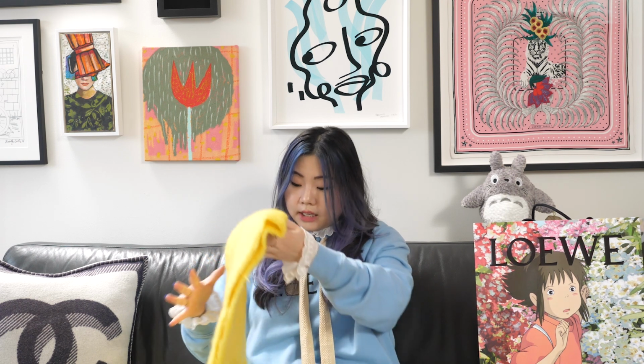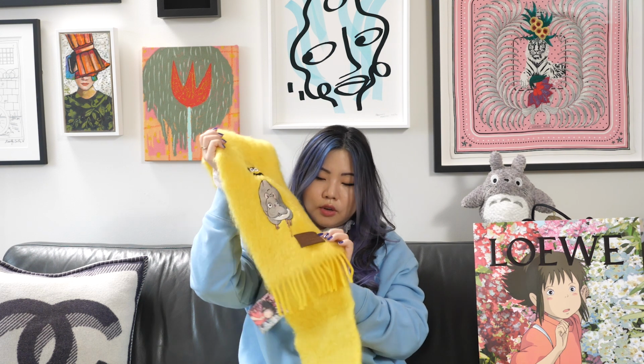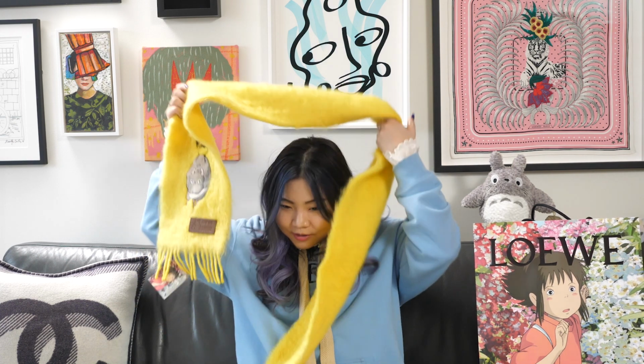Linty, but it actually is not, and it has the little leather tab with the Studio Ghibli mark as well, and it's just so cute, guys. And it's just such a bright and fun color that I feel like it would be really cute to just wear on its own like this. You can also kind of tie it all the way if you don't necessarily want the embroidery or the characters to show. So it's just super, super cute, and I'm looking forward to wearing it this winter season.